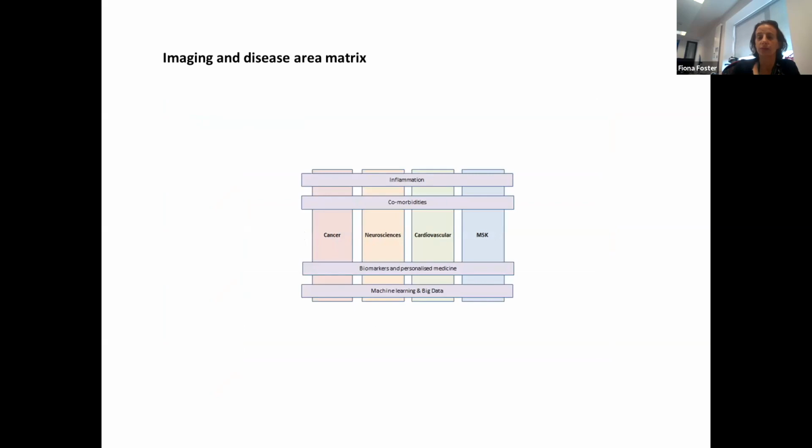This is a matrix that Andy Brass and I came up with when we were part of the Division of Imaging, Informatics and Data Sciences. What this shows is that we're in a very lucky position, because imaging covers pretty much every disease area going. And most of the modalities, other than PET-MR, which I will come on to, are already out there in the clinic being used for patient benefit anyway, which is fantastic news. So we can see from the vertical columns the typical disease areas that we work with, but we can work with many more than that.